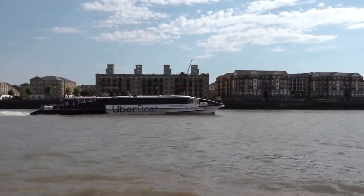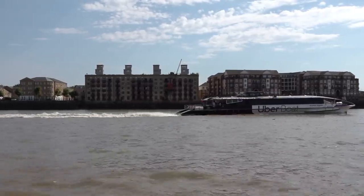But we're back out on the Thames, and you can see this monster that's creeping up behind us. We're gonna start getting a bit splashy. Hold on for your life.